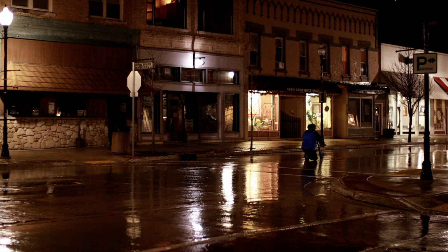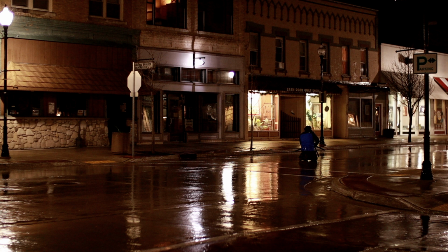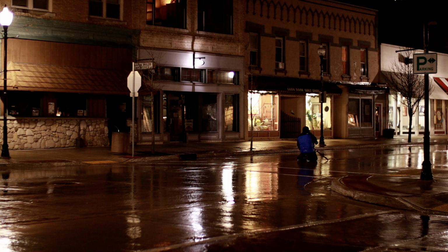See if I can get this sewer cover in here, manhole cover, in the foreground. I think I'm gonna need a wider angle lens. Anyway, we'll try this. Focusing in the distance here. That's not bad.